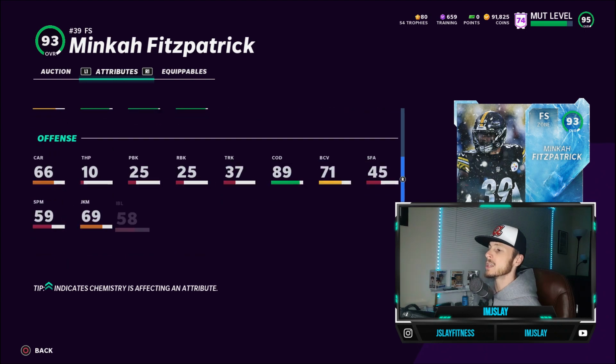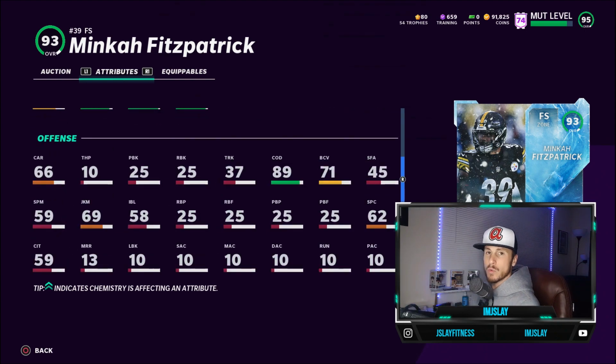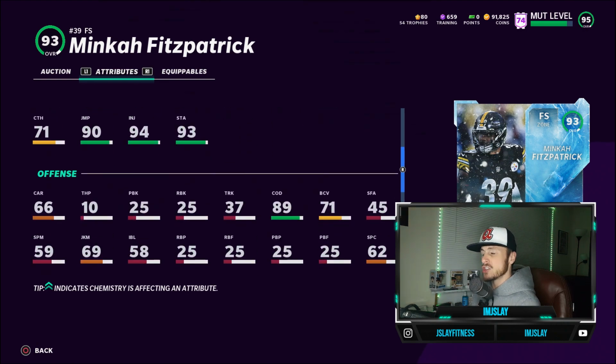Let's come down and take a look at some of the other important stats, right? Change of direction. So if this is your user, that 89 change of direction stat is not terrible, but it's not the greatest, right? I've got Bob Sanders currently as my user with 92 change of direction. So when you're in the middle of the field trying to cover multiple areas, that change of direction stat attribute is going to come in pretty handy. 89 is not terrible, especially for a budget card, right?